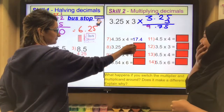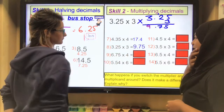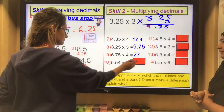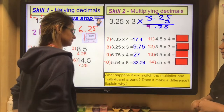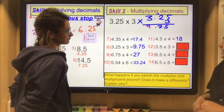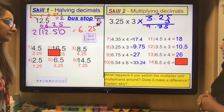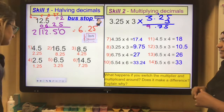Okay, so 4.35 times 4 is 17.4. 3.25 times 3 is 9.75. 6.75 times 4 is 27. 5.54 times 6 is 33.24. 4.5 times 4 is 18. 3.5 times 3 is 10.5. 6.5 times 4 is 26. And 5.5 times 6 is, in fact, 33.